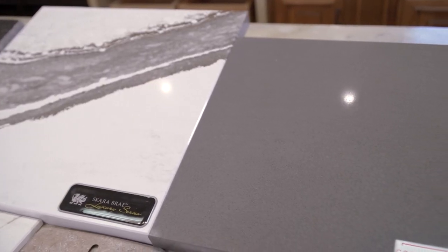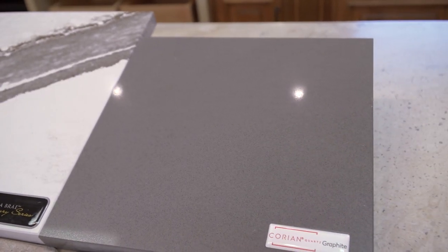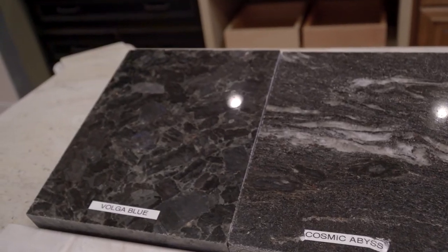Well, we offer a wide variety of different countertop materials, from quartz to granite to solid surface.